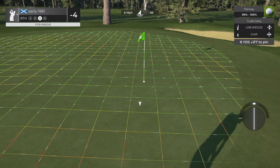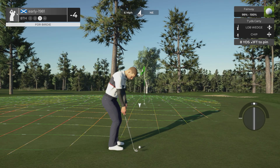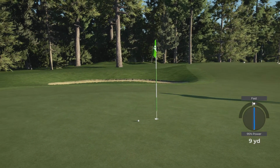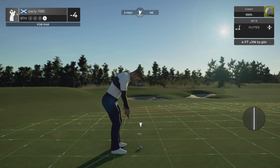from 8 yards out. Let's try to land this past the heavy break and see if we can try and tease the hole here. It's a tiny fast. Is it going to turn? No, it stayed left due to that slight fast, but it is going to leave me a straightforward putt from 4 feet for the birdie.